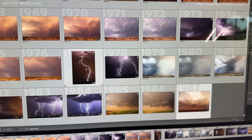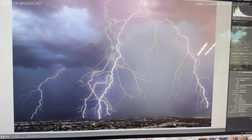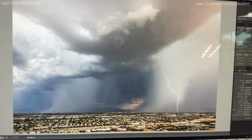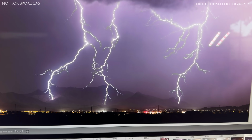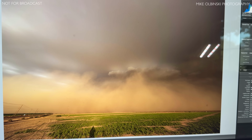Such a fun chase last night, just a sneak peek of some of the stuff, landing points, some crazy lightning. This is the downburst over Tucson. Another one I got with a bolt. This is that clear air bolt. All these landing points out here on the Estrellas, more. And then some of the dust storm.